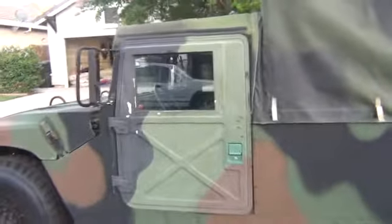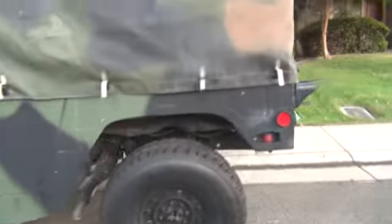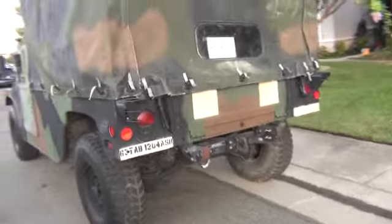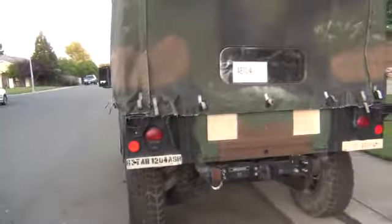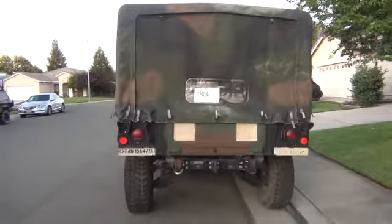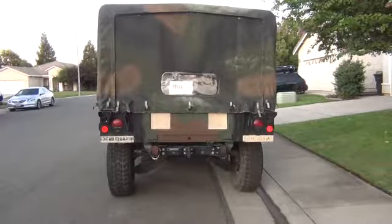So we got metal doors up here, the windows operate up and down. The half doors can come out. I can take this top off and I can turn that into a four-man Hummer. So there's the back. We have a new cover just arrived today to replace this one. This one isn't too bad.